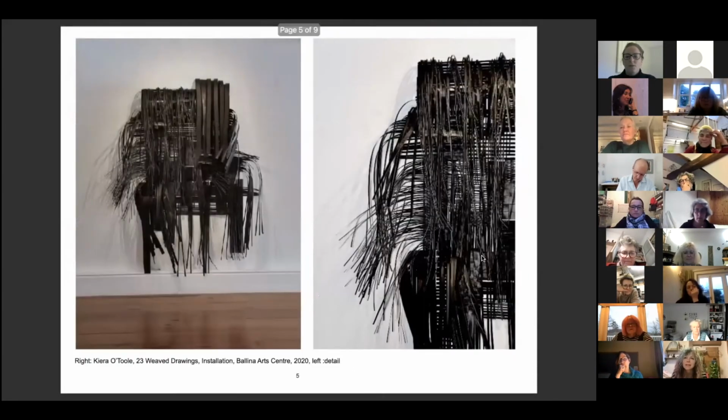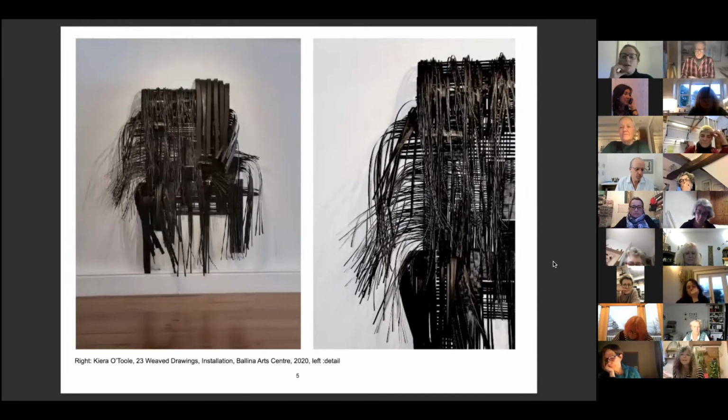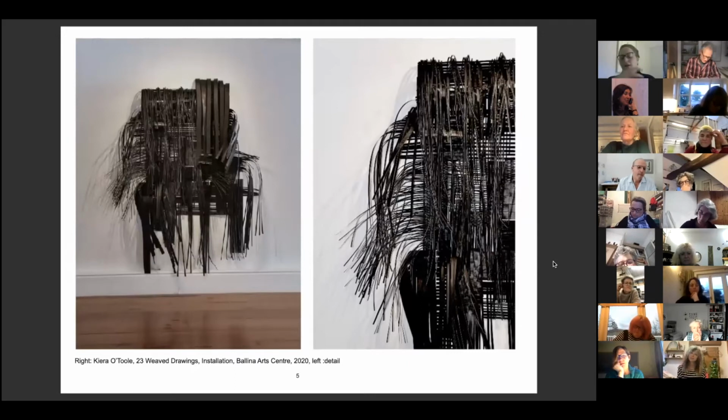Sorry. This is, I guess, more studio-based work where I would take drawings. These drawings are about 10 years old, and I inked them up and I started drawing on them again, playing with the idea of perception of drawing and definitely the relationship between sculpture and drawing. I just basically cut up the paper and weaved. It's actually 23 weaved drawings.